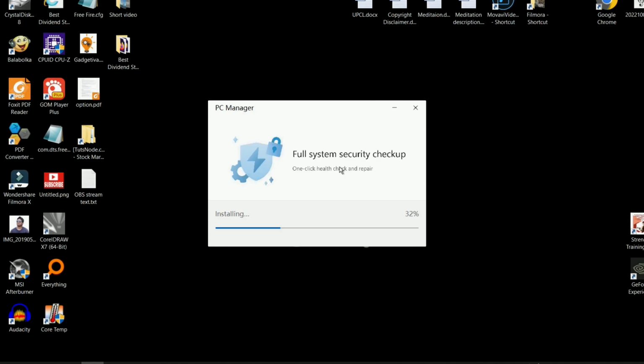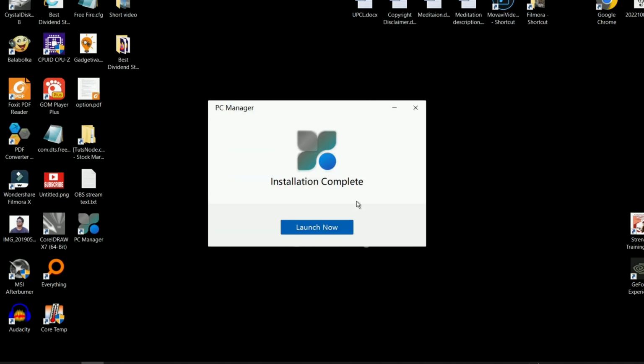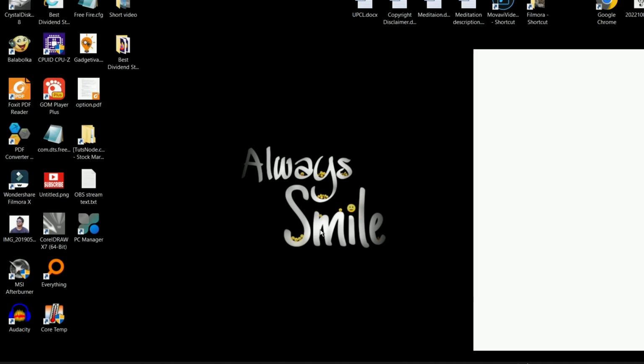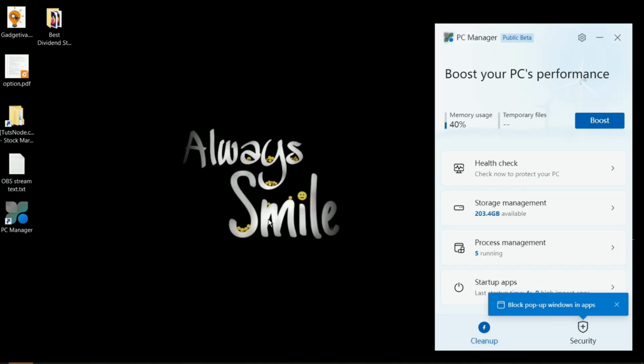Much of this functionality is already baked into Windows, but this PC Manager app puts it all in one useful location. Microsoft PC Manager is designed to keep your PC running smooth through several maintenance and security features.